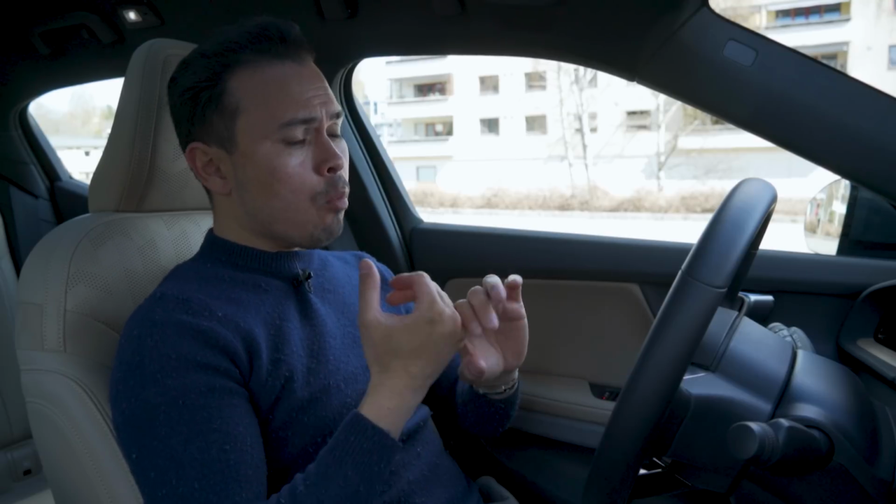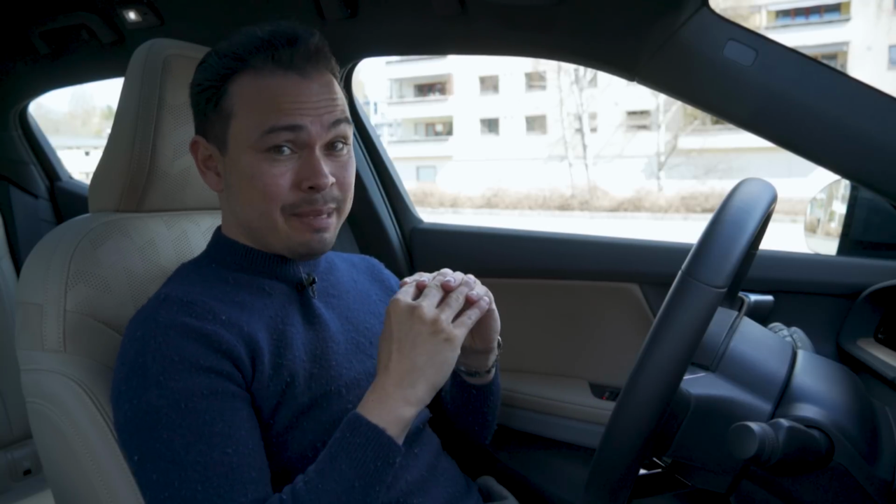So for me, it really doesn't make a difference, but for a lot of people out there, it's probably going to make a huge difference because that is an amazing price point. You're not going to get more range, more car, more performance for that price. It really is a bargain.